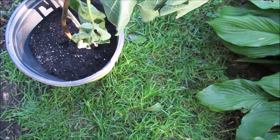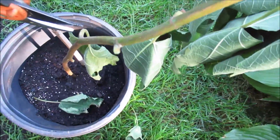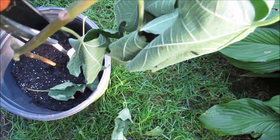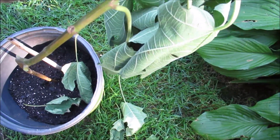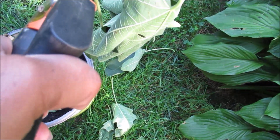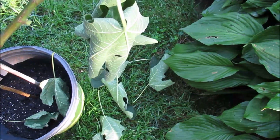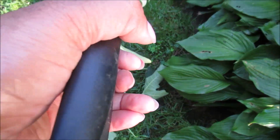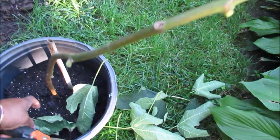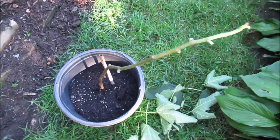I'm going to just trim off these leaves and hope for the best. And I will keep you informed of any growth on this. I think it's going to do all right because of the fact that it had some roots. So that's what it looks like.